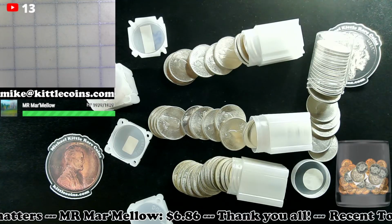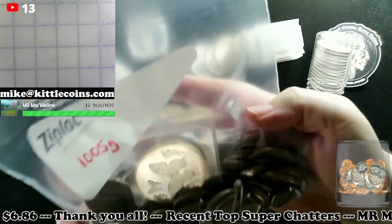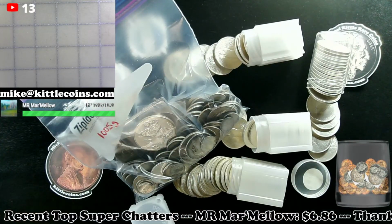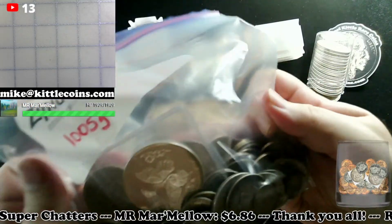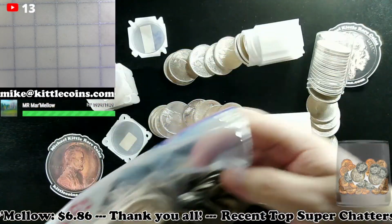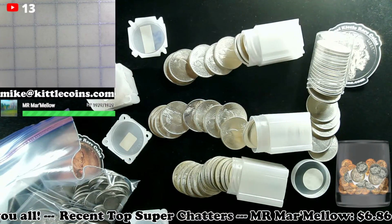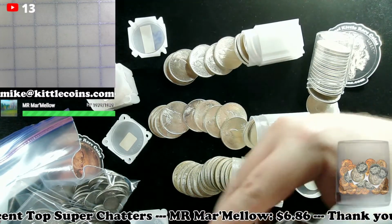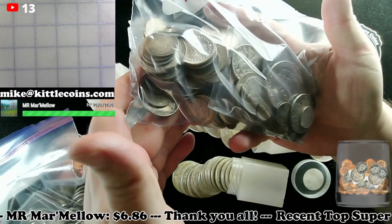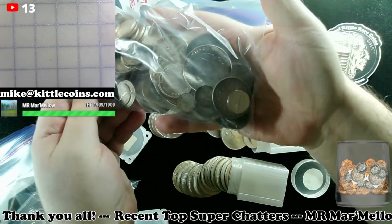What do you guys think about doing a kilo of world silver? I got these bags ready to go. Look at all these coins in here. There's one in the flip with a nice butterfly on it, too. Bunch of world coins. That one has 1,005 grams. This one, 997 grams. Bunch of cool world coins. We can just go through them one by one and auction them off. Even some little tiny ones in there.